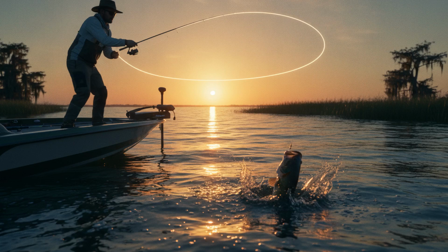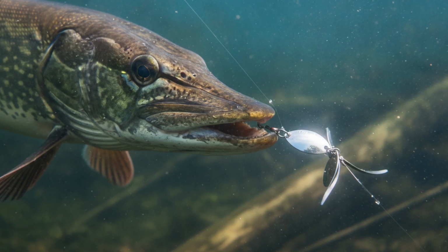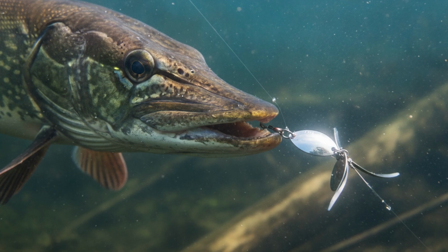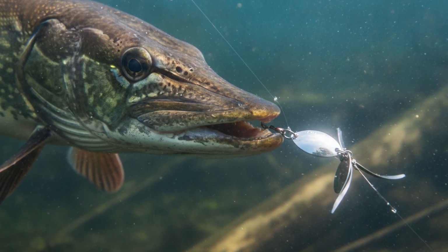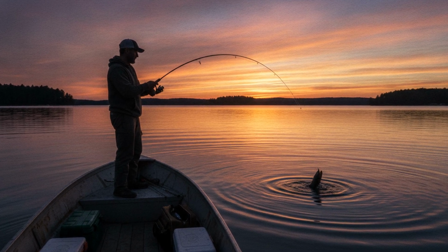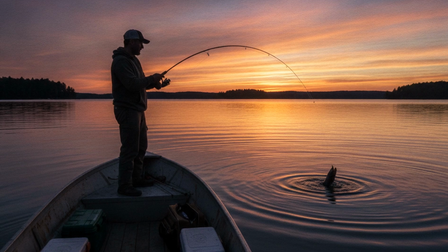By intentionally introducing a little chaos into your line, you are no longer just pulling a piece of plastic through the water. You are hacking into the biological instinct of a predator, forcing them to strike at what looks like the easiest, most helpless meal in the lake. Embracing the ugly presentation will fundamentally change how you approach tough days on the water.